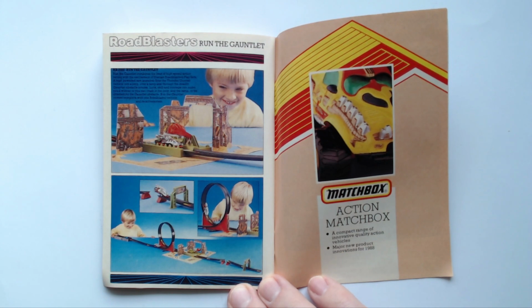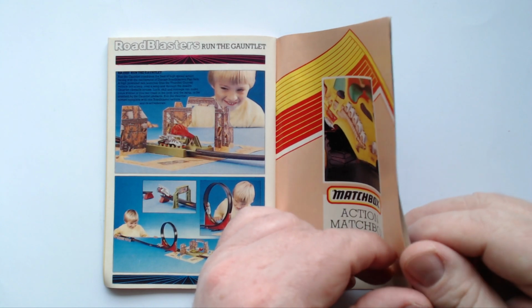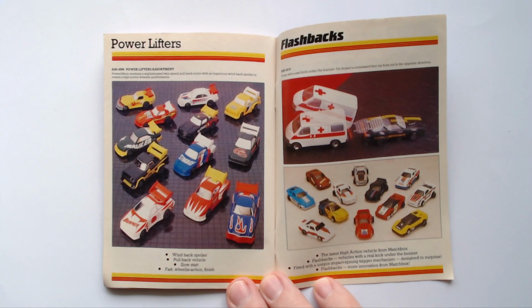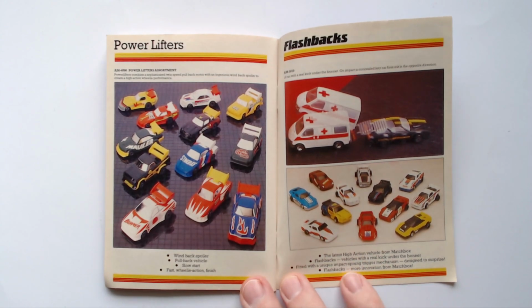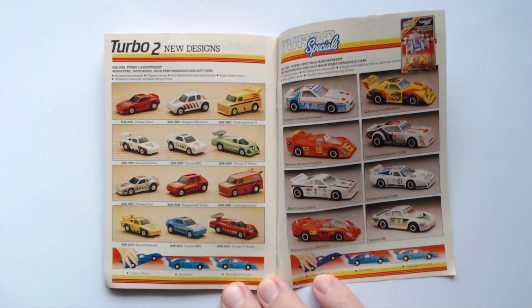Oh, I see. And they're making a sort of run the gauntlet racetrack for those series of vehicles. It's clever. Major new product innovations for 1988. Bless them. They look a little bit like Jason the Wheeled Warriors vehicles, actually. Some of them. But I guess they're probably drawing in a lot of influences from various places. Flashbacks. Oh, that's strange. Like sort of dual packs. Turbo 2 new designs. And Turbo Specials.